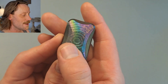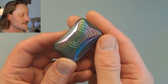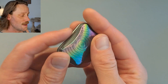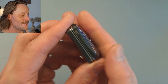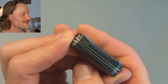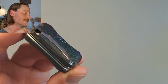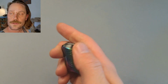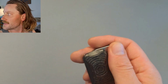I still thought it was some sort of resin until I looked at the box and found out that it's crystal titanium on both sides, just finished differently. And then I noticed the Fidget Nerd laser engraving. I was just like, oh my god, it's crazy. So what it is, lawnmower man, oh, it's a leaf blower man.